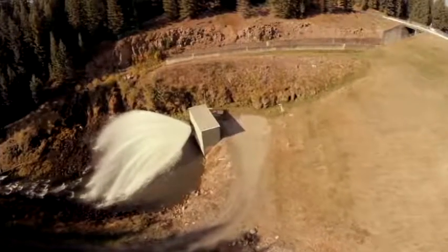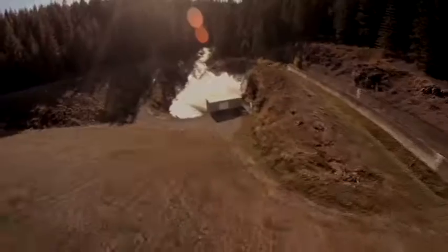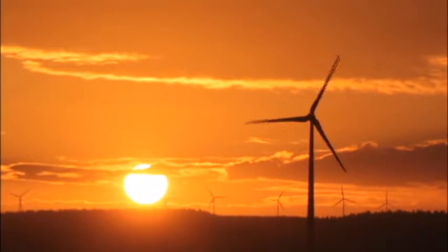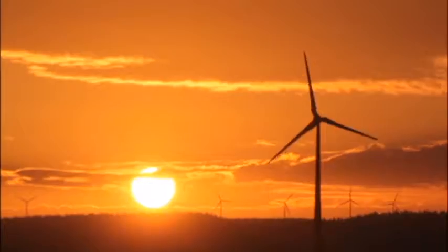This is accomplished by converting to more sustainable energy sources that don't release carbon dioxide into the atmosphere. These alternatives include hydroelectric power, thermal energy, wind power, and solar power.